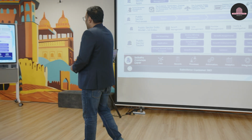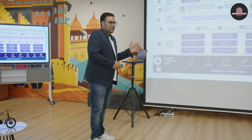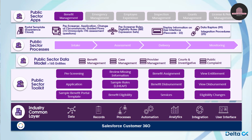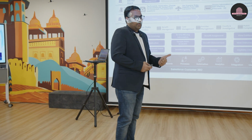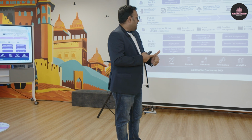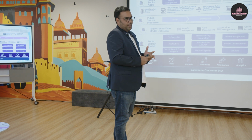Now, let's deep dive a little bit into the technicality. What you are looking at over here is what we call a layer cake, a pie. Basically, this is the architecture on which the PSS has been built, right? At the bottom, what you are looking at is the Salesforce Customer 360. This is the basic Salesforce platform, right? You have Sales Cloud, on the basis of which Salesforce was constructed. When you started, they had the Sales Cloud, which is the CRM for you, right? Then you have the Service Cloud, then you have the Experience Cloud, right?